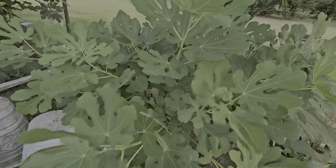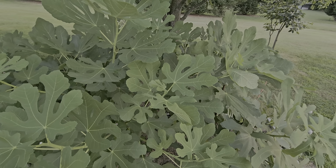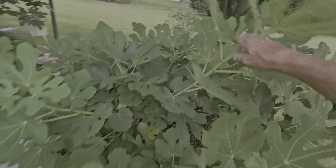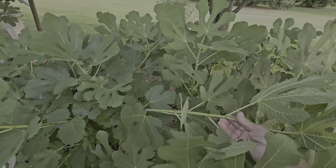And these aren't going to be fruitful, so why let the energy be wasted in a bunch of superfluous branch formation? It's ridiculous. So I'm going to lob these off. Also, these will never harden off. They will not turn into hard wood.